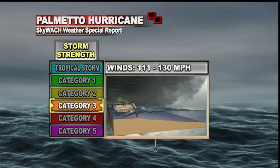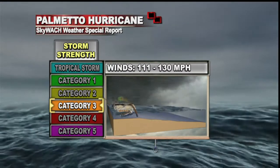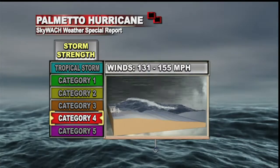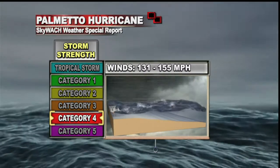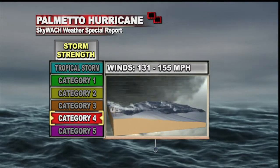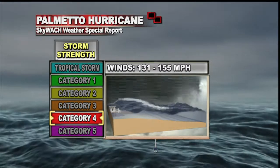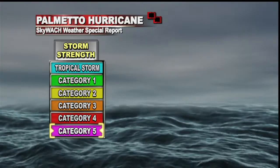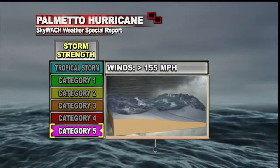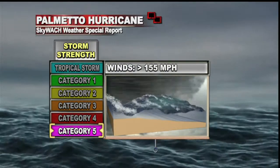Homes could suffer major damage, and electricity and water could become unavailable for several days or weeks after the storm has passed. Catastrophic damage will occur once a storm's wind strengthens to 131 miles per hour. This is a Category 4 hurricane. Well-built homes could suffer major structural damage, power outages could last for weeks, and fallen trees and power poles could block the entrance to communities. Finally, if a storm has winds of 156 miles per hour or higher, like Hurricane Andrew in 1992, most homes could be destroyed and some areas could be uninhabitable for weeks or months.